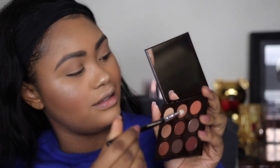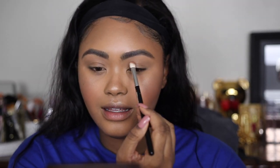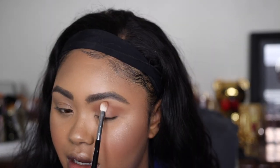As always, I have no look in mind. So I'm gonna go in with Jamocha because this looks to be the closest to a transition shade for me. And I'm gonna put this right in the crease. Well, that's way warmer than I thought it was. I was about to bring it all right up here and try to do some contouring. Not today, sis. Because I would have been walking around looking like a forearm. Straight humerus.